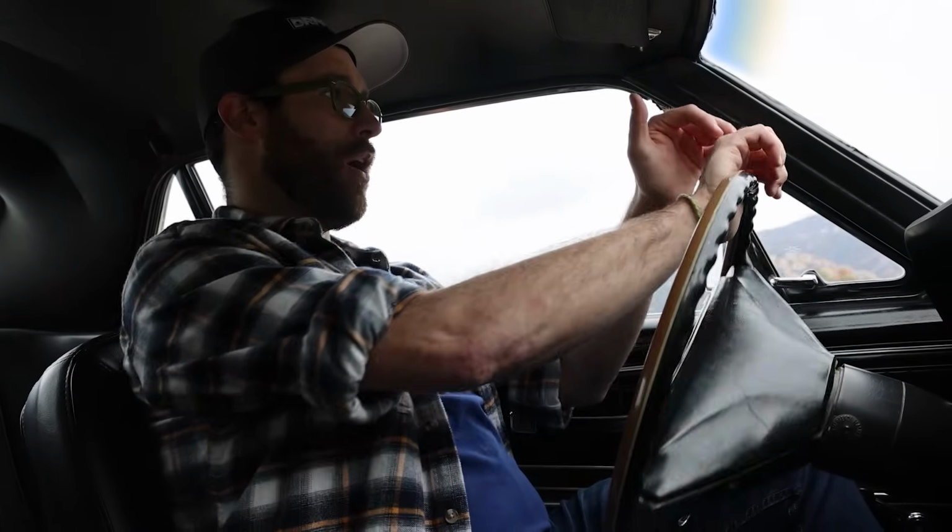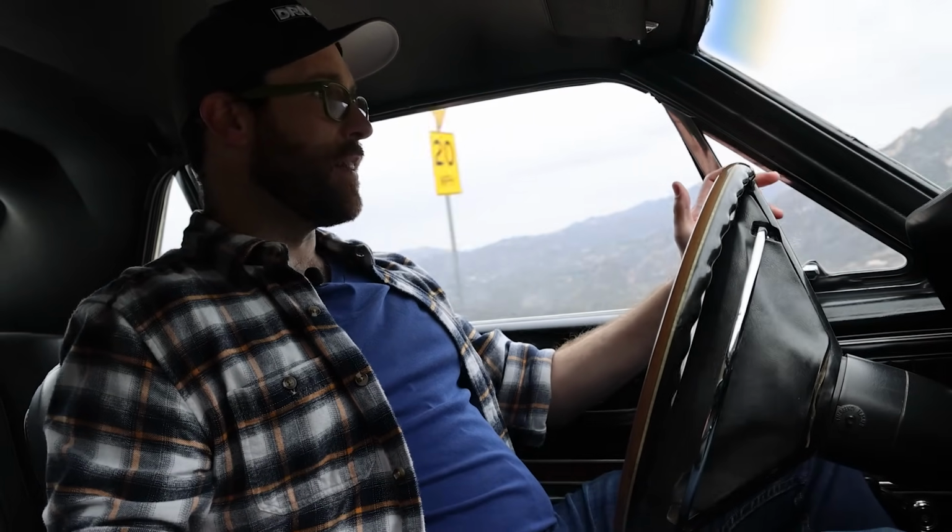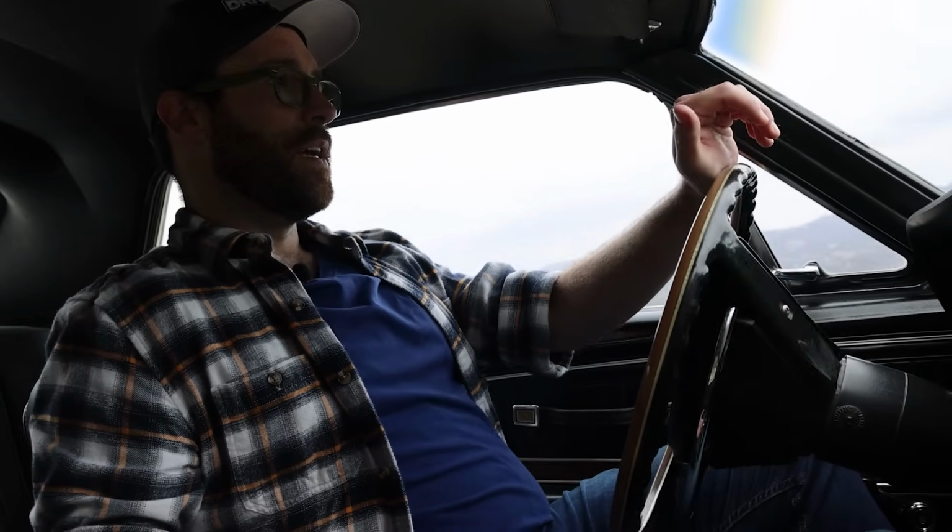This is a beautiful vehicle. I mean, the Deluxe interior is just gorgeous in its own right. This wooden steering wheel is my absolute favorite. The wood appliques on the dashboard and the doors look really premium, really upscale. And I mean, all in all, it's just a gorgeous example of where vehicles were at in the mid to late 60s.